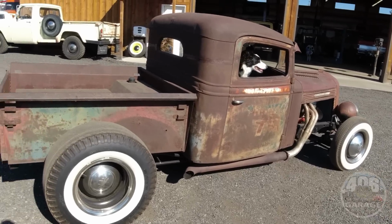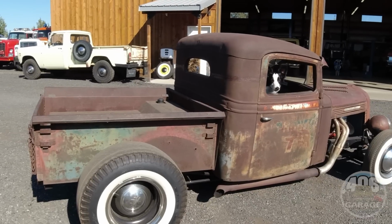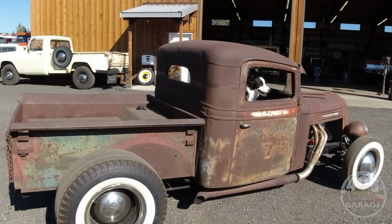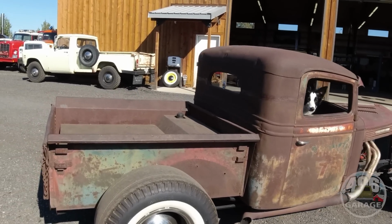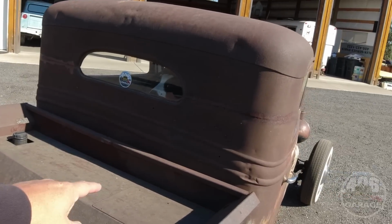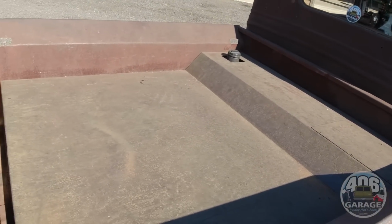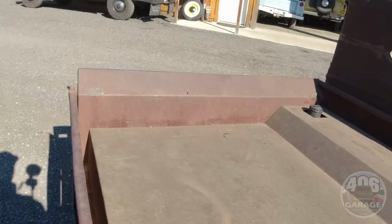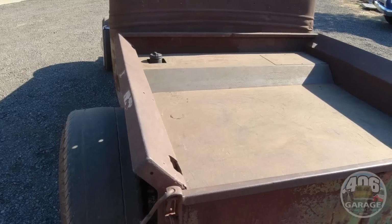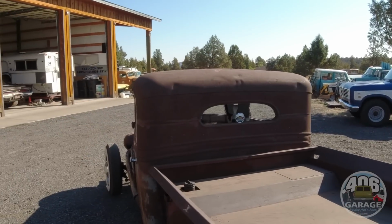The rear end's a Ford 9-inch. I believe it has 354 gears, and then it's got a Speedway 4-link kit with coilovers, so the back ride's good. The fuel tank is hiding underneath that platform there. The battery's underneath there. The tailgate does still open. I'm not going to open it right now because I can't hold the camera and do that at the same time, because I'm not that talented. So you can see they made the back window a little bit smaller.